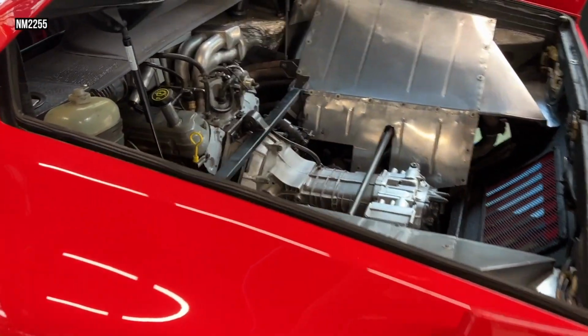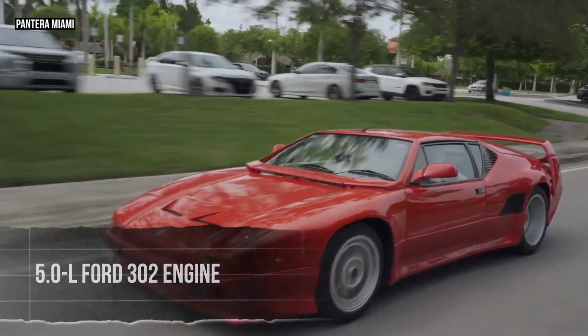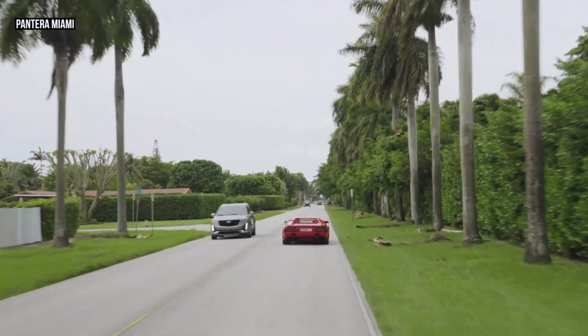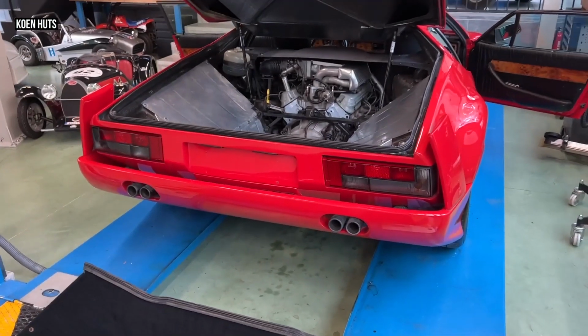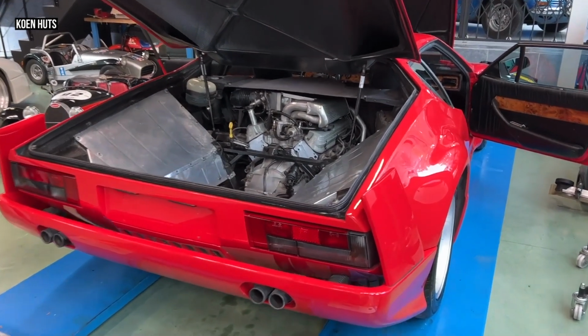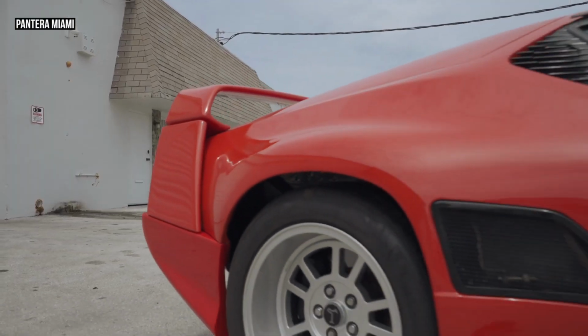The old 351 engine was swapped out for a 5-litre Ford 302 engine, now equipped with electronic fuel injection and modifications to the intake manifold, camshaft and more, making it run smoother and more efficiently. To make sure it stopped as well as it accelerated, the Pantera 90 SI also got upgraded brakes with Brembo calipers, the same ones used on the Ferrari F40.